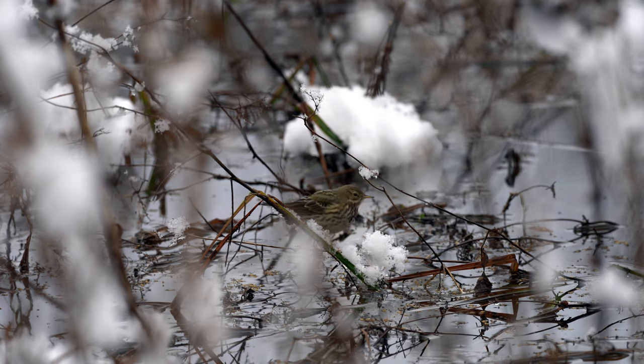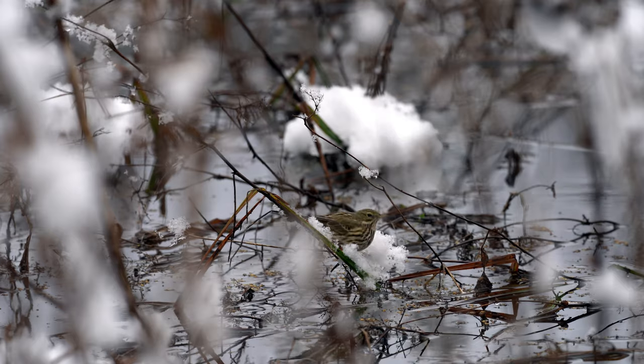So I think what I'm going to do next is go back into the warmth and explain a little bit more how I set my camera up and some of the presets I use for both wildlife photography and landscape photography.